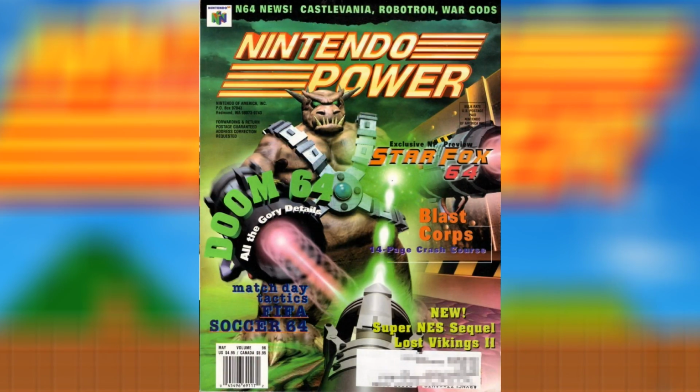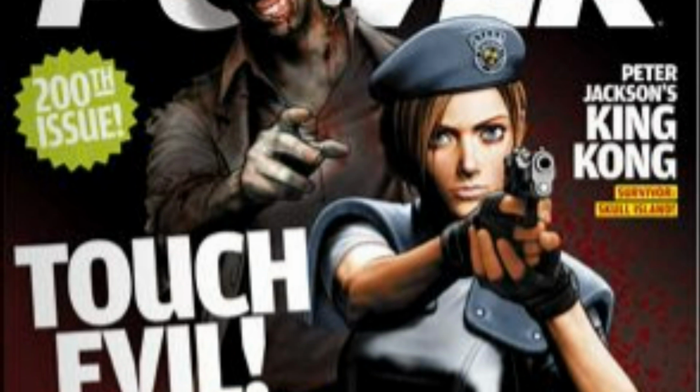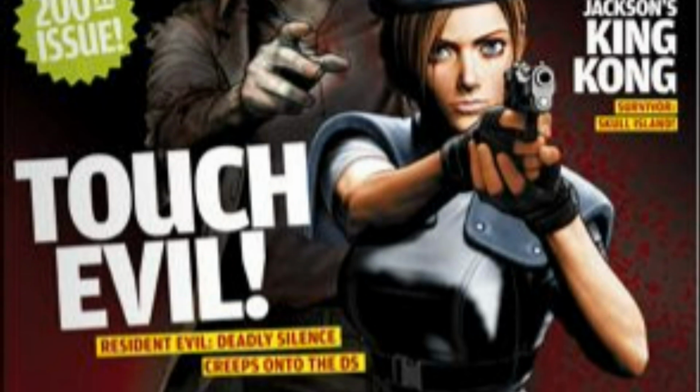The next issue I picked is the Resident Evil Deadly Silence cover. Now, Resident Evil Deadly Silence to me was a really cool game. It was the full version of the original Resident Evil on the Nintendo DS with some added modes. There was even like a first-person mode where you could use the stylus to slash at the screen. And this is a really cool cover art. You have Jill Valentine right there front and center, and a really creepy, well-designed zombie in the background.